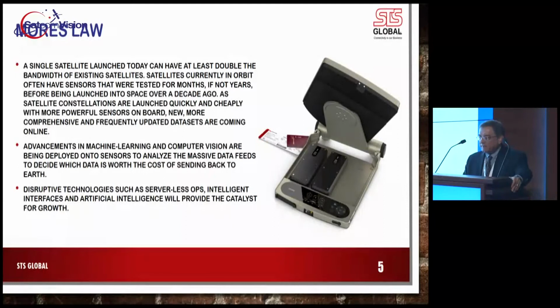So as achievements in machine learning and computer vision are being deployed, and we discussed this a little bit earlier, we talked about edge computing. So what happens if you take edge computing onto the satellite as well? And I think that opens up other possibilities. Disruptive technologies such as serverless ops, intelligent interfaces, and artificial intelligence will provide the catalyst for growth.